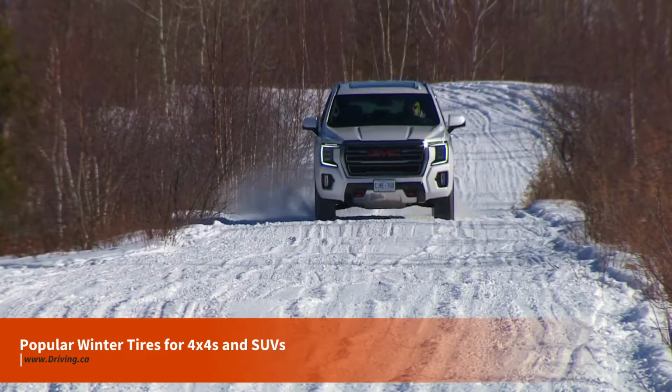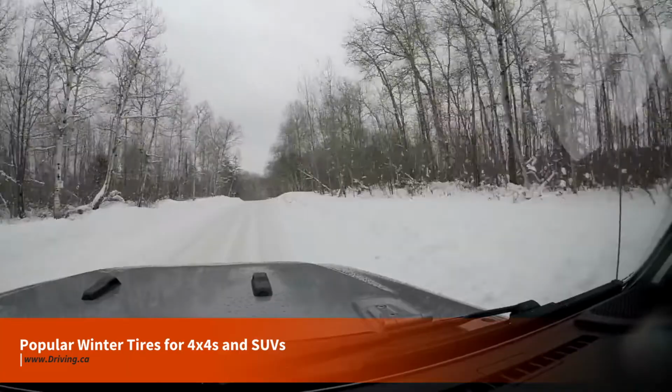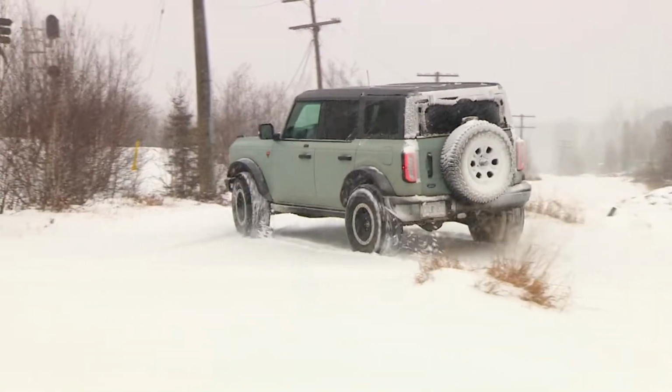How good are Snowflake rated all-terrain tires? What are the biggest improvements when you switch to a dedicated winter? What are the most popular winter tire options among the truck and SUV crowd these days?